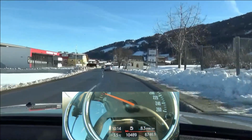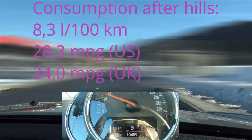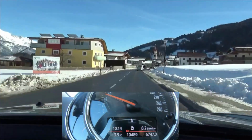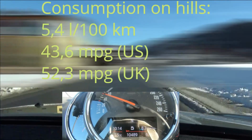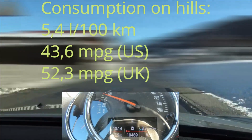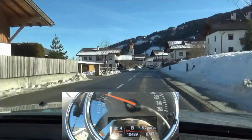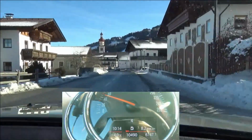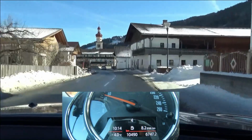We're coming to the end of the hills now, and we see here 8.3 liters per 100 kilometers. Yeah, the car in front of us was unfortunately not going really efficient, but it wasn't too bad for us. We kept a little bit of a gap, and therefore we could go how I think is the most efficient way of doing it.